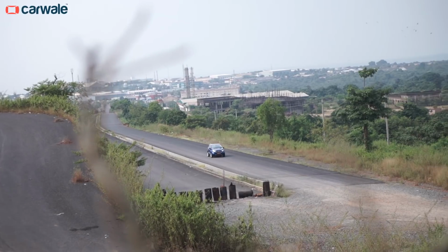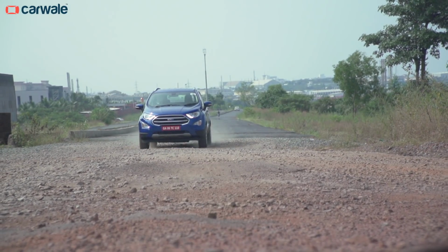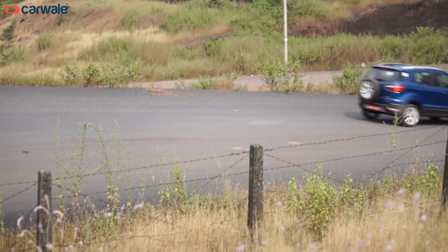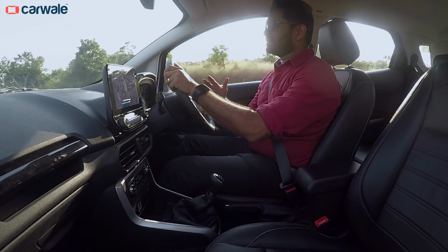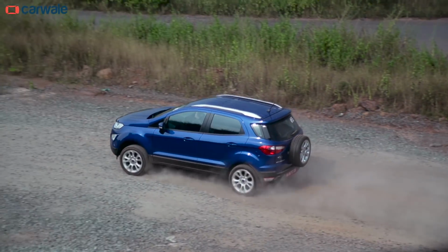We also noticed that somehow this engine feels stronger than the earlier car, and it is definitely one of the best in segment. In the interest of a more compliant ride, Ford has softened the springs. But it's not a huge difference, and the EcoSport is more or less the same when it comes to dynamics. The slightly softer suspension setup does help at low speeds where the ride feels more compliant, but still it's got a sharp edge to it, and over sharp bumps the suspension does tend to thud.